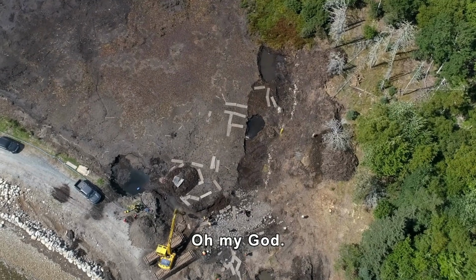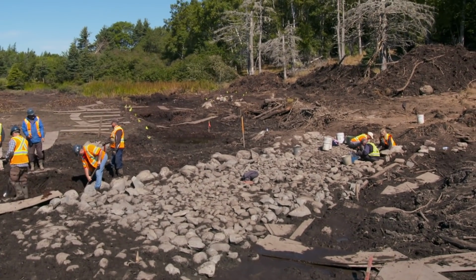Think? Oh my God. What is that? That's the proper question to ask. What is that? That is not something that should be in a swamp.